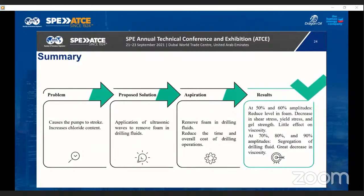I also discussed how amplitudes of 70, 80, and 90% segregated the drilling fluid and greatly decreased the viscosity, meaning that these high amplitudes can cause issues during drilling operations.